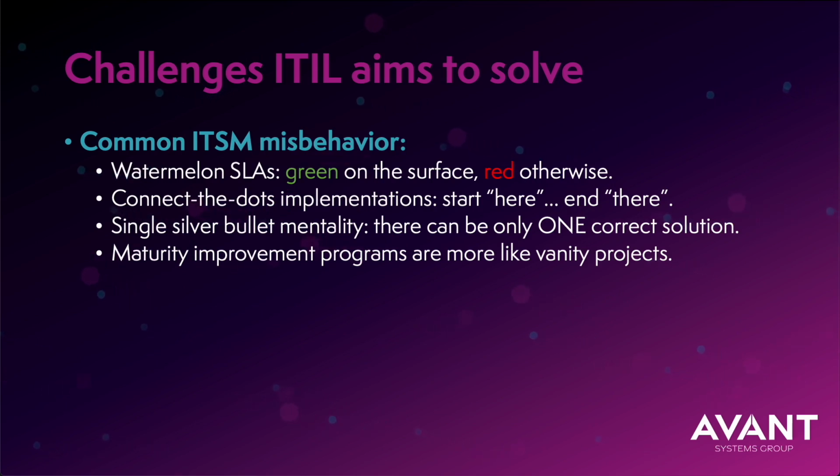Another problem service teams might face is the connect-the-dots implementation model, where to implement an ITIL-based practice, organizations seem to think they need to start at point A, then move to the next point, B, C, and so on until their implementation is, quote unquote, complete, instead of creating a more adaptive model, allowing ITIL guidelines to both shape and be shaped by an organization to find the best path for them.